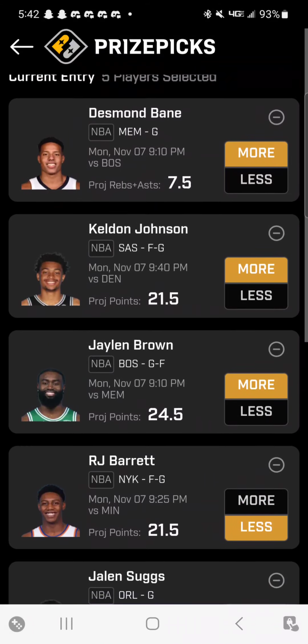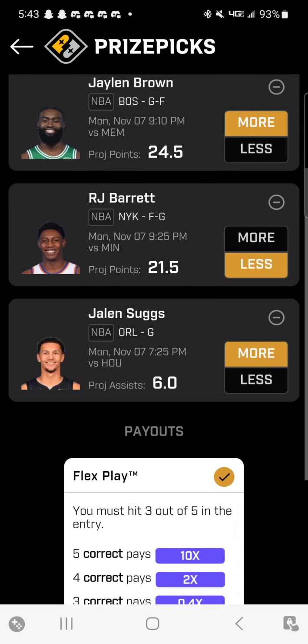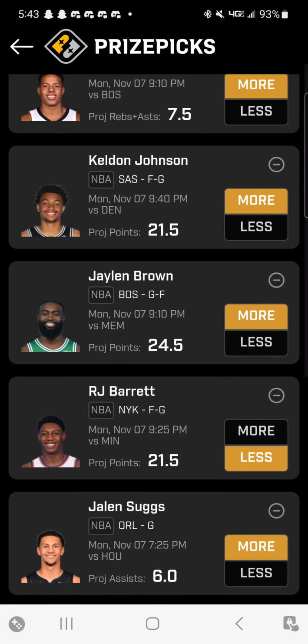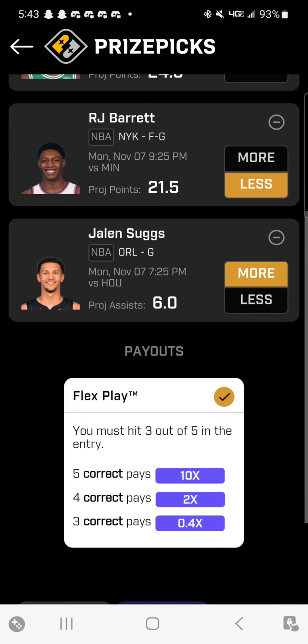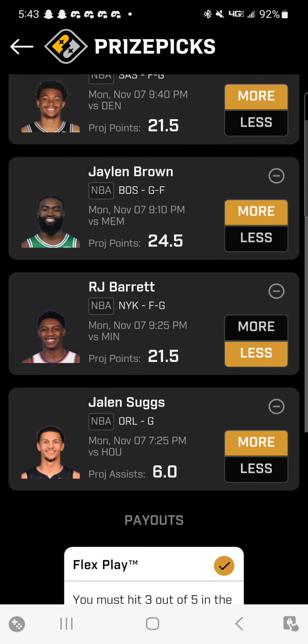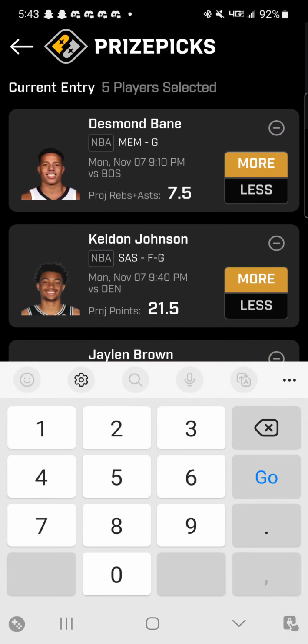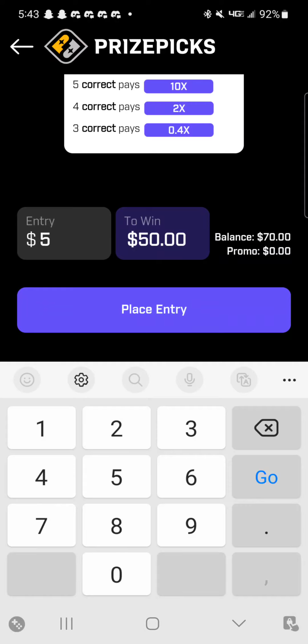The only under on this first pick for me is going to be R.J. Barrett, under 21.5 points. I just think the Knicks have a lot of weapons. I trust that only one of them will go over 20. So I'm going to take R.J. Barrett under 21 here. And we're going to go ahead, since we have 6 bets, that'll equal $30 total. If we do 5 per bet, we're going to just place $5 bets here today.